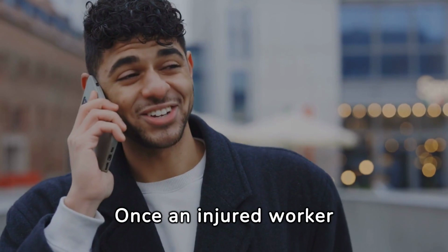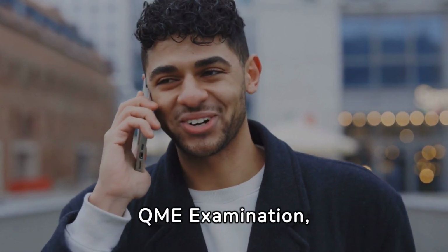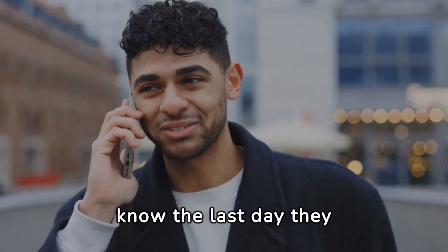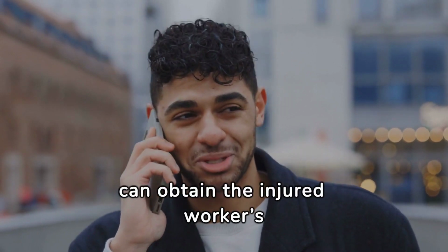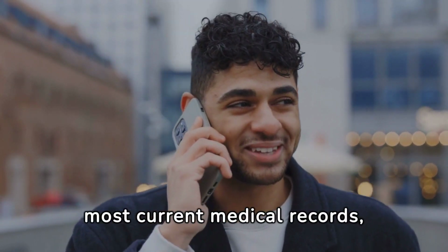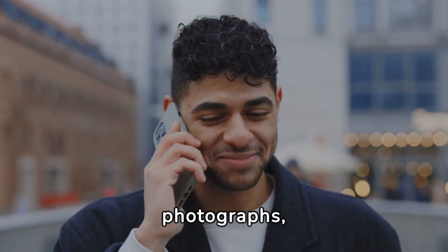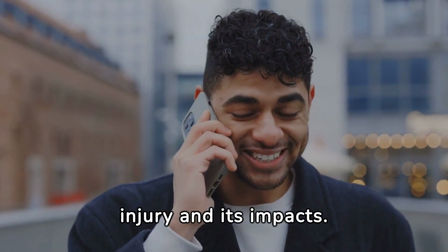Once an injured worker receives a deposition notice or notice to appear at a QME examination, they should immediately contact their attorney to let them know the last day they obtained medical treatment for their work injury, so the attorney can obtain the injured worker's most current medical records, including doctor's reports, test results, photographs, and any other documentation that can shed light on the injury and its impacts.